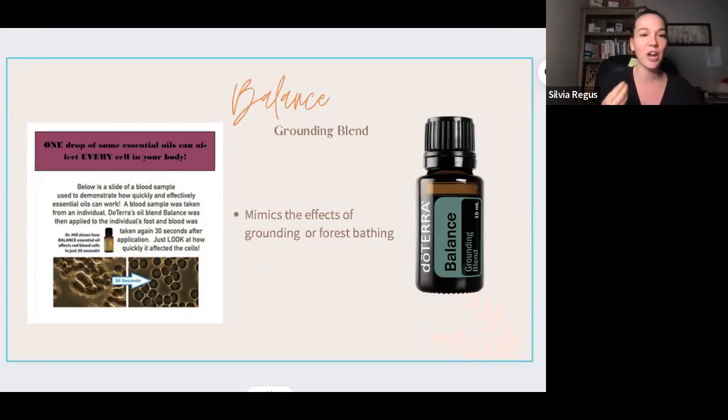It has a really airy, fresh, sweet, kind of woodsy aroma. And you can use it the exact same way I suggested using the Serenity. I would actually suggest using Balance more in the mornings, though you can use it morning and night. I don't know if you remember Dr. Riggs talking about forest bathing and the effects that has on people. Balance is meant to mimic the effects of grounding and forest bathing.